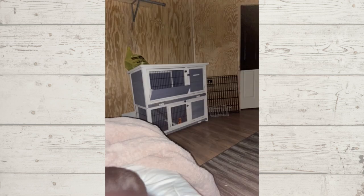Next up, we have Ava. She is getting a rabbit soon. She said she got this hutch, which is 45 inches long by 17 inches wide. She did realize that this does not meet the minimum housing requirements for a rabbit, so her plan is to keep her bunny in this while it's a baby and it doesn't need as much space, and then get it new housing when it outgrows this space.